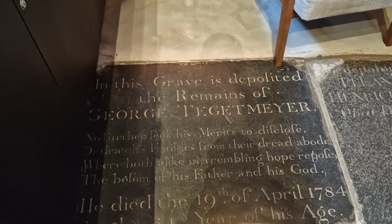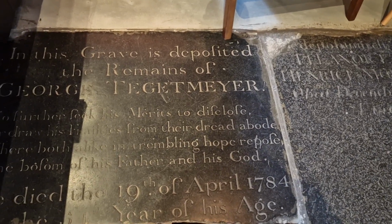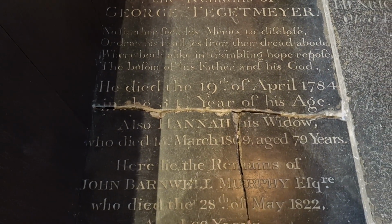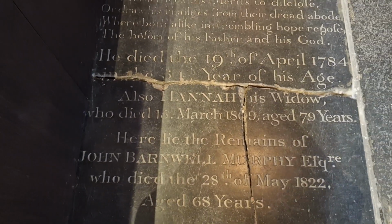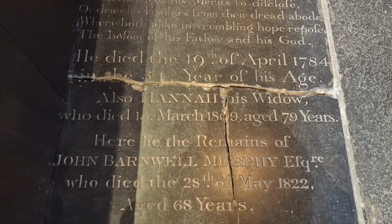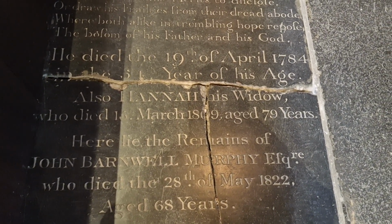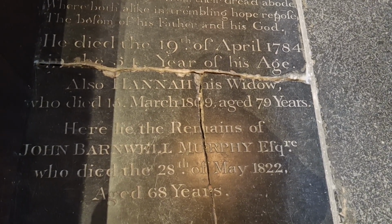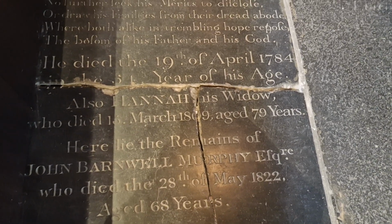In this grave is deposited the remains of George Tegomere. So look, it's all in Latin. He died the 19th of April 1784, aged 51 years, in the 51st year of his age. Also, Hannah, his widow, who died 15th of March 1809, aged 79 years. Here lies the remains of John Barnwell Murphy, Esquire, who died the 28th of May 1822, aged 68.